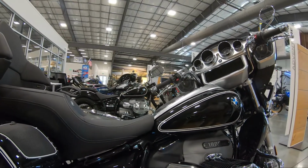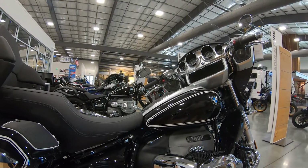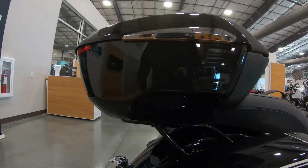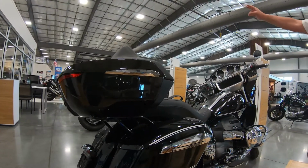No, I think the last time I talked to you in here, I was surprised at how many R18s you've already sold. Yeah, we'd sold 5 of them. And right now, every dealer basically could opt in to get one each of these bikes. They're going to be very limited. So we got one Transcontinental and one Bagger.